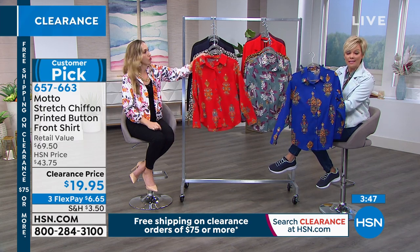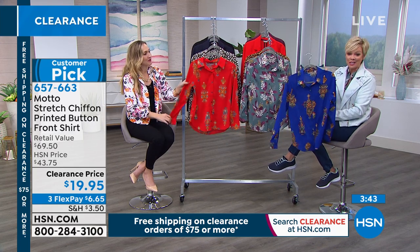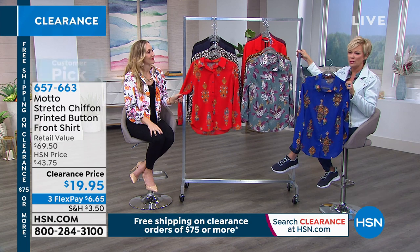So this blouse is $19.95. That's crazy. It's such a good buy. And a customer pick when it was $43.75. So again, it's a great chance to try Motto as our private label brand. You'll love it. It's really cute things.